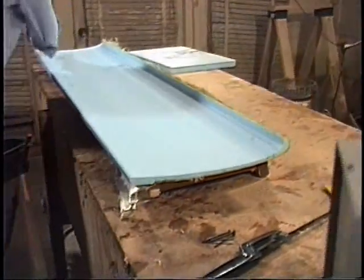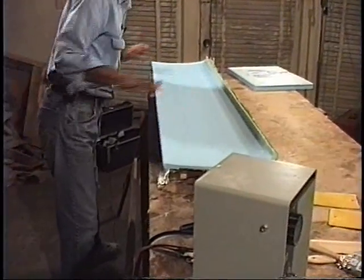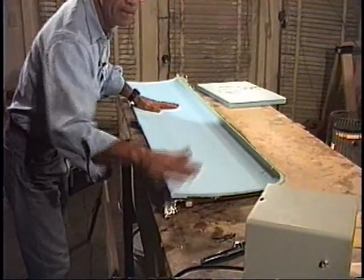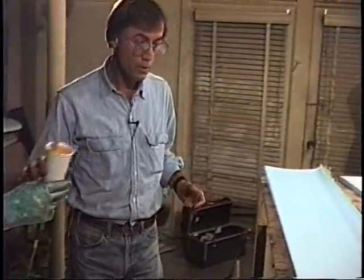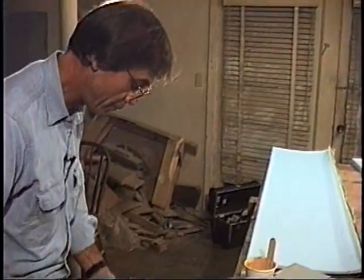Tim, have you got any micro for us? Sure, yes, sir. Okay, I guess you know what's going to happen now. We're going to glove up here and do another layup.